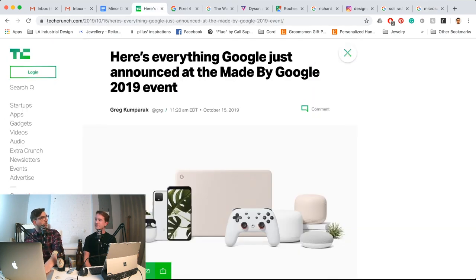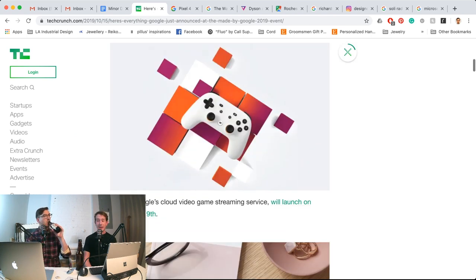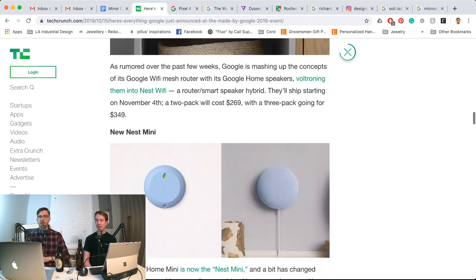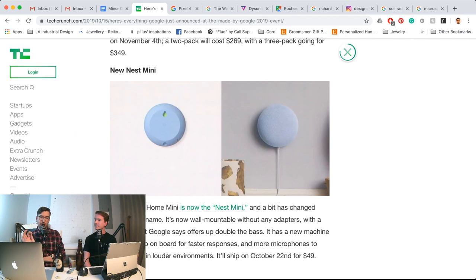my favorite Google. I think generally it was a good launch. There were some products that really piqued my interest for once from a design standpoint. So, yeah, I definitely applaud the Google team. Oh, yeah. And one other thing, they added the ability to hang your Nest Mini. That was the big update to the Nest Mini. Ooh, we can hang it on the wall now.